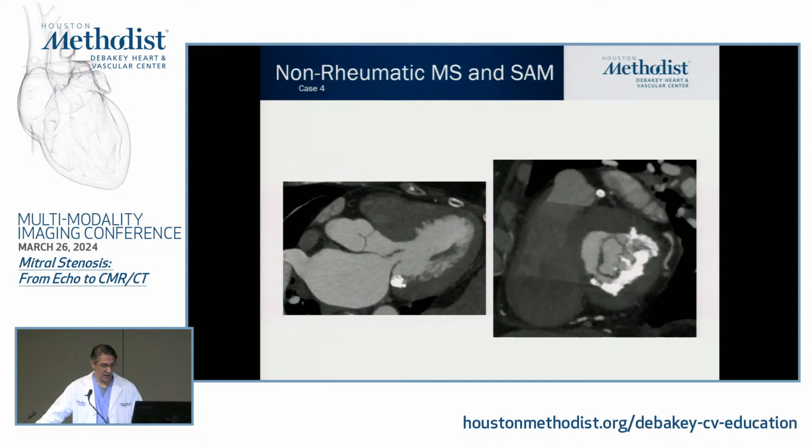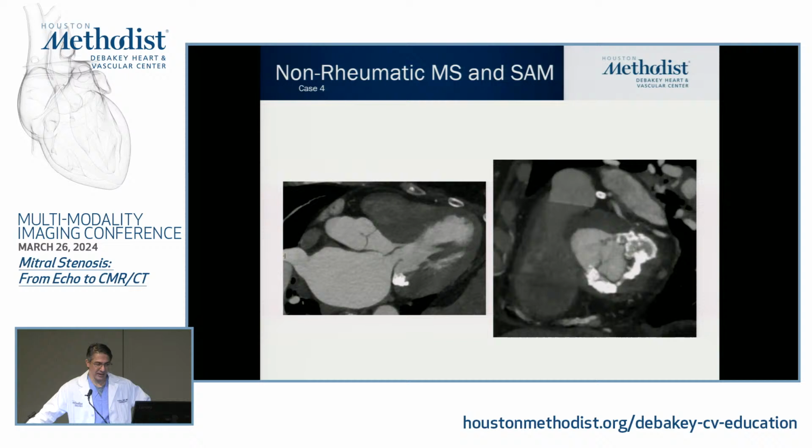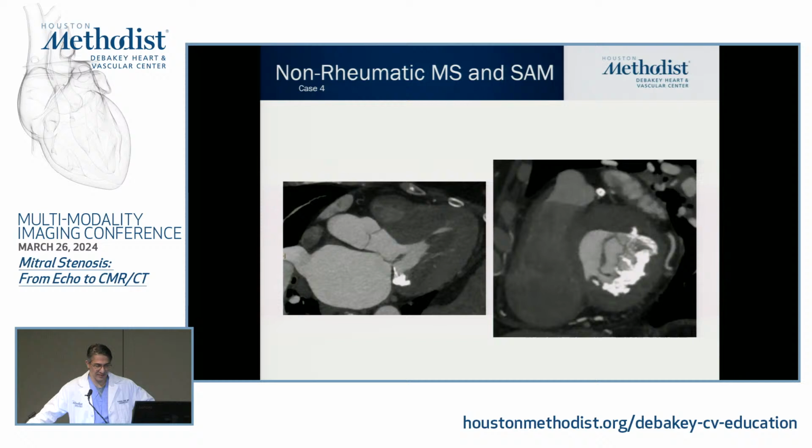I showed you a lot of MRI pictures, so I wanted to show you that we can create similar pictures with CT. This was a case of a patient who had very dense calcific mitral stenosis, you can see here. He was a little bit interesting because if you pay close attention, you see a little bit of SAM there. You see that thick septal knuckle and you see some SAM. So it was an interesting CT that I found.